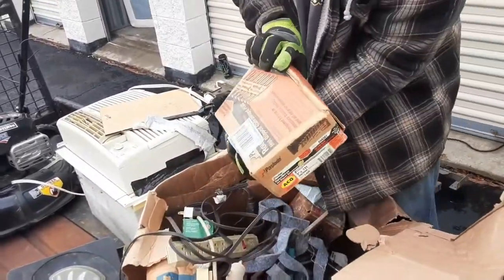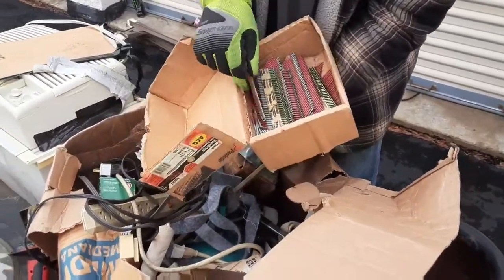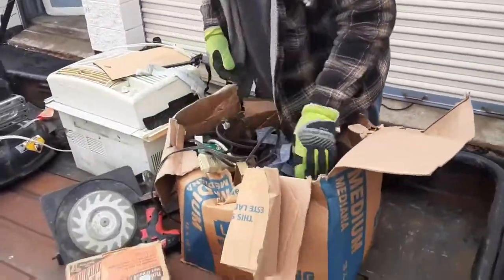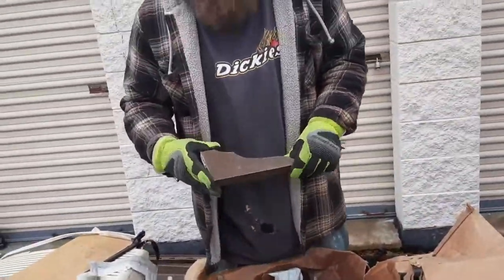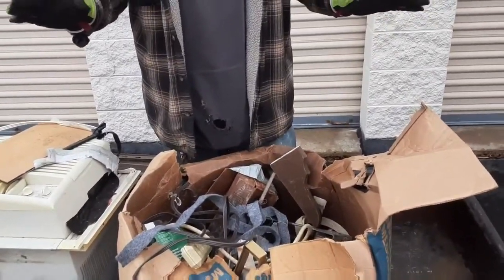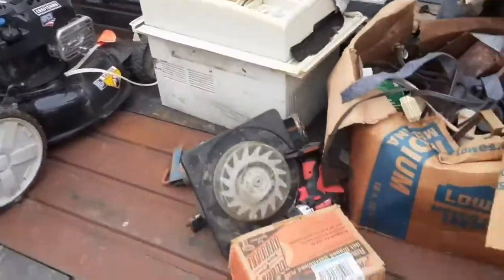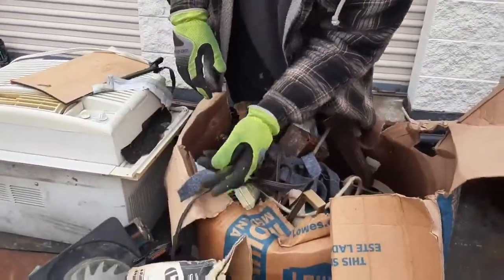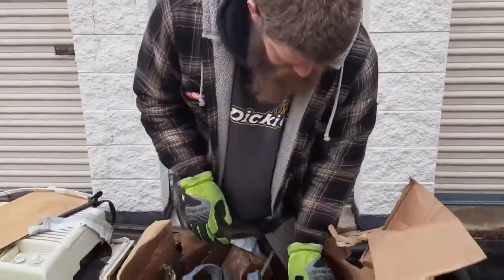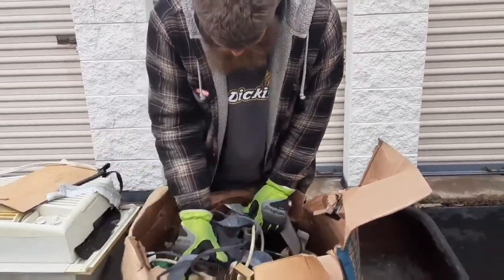What do we got here? Oh, we got nails for a nail gun. Maybe the nail gun's in here. I think I had a good hunch. What do you think? I'm counting my chickens before they hatch, but I think I got a good unit here. So far, you got the mower, more nails, some other things, a possible nail gun, this saw. Yeah, this is full of tools, clamps. I'll probably be keeping some of this, depending on its condition.